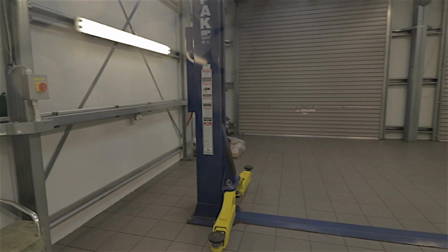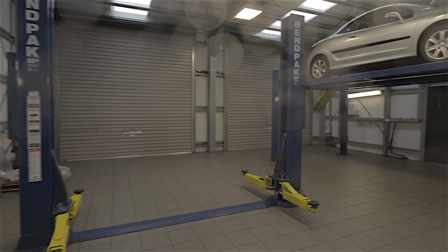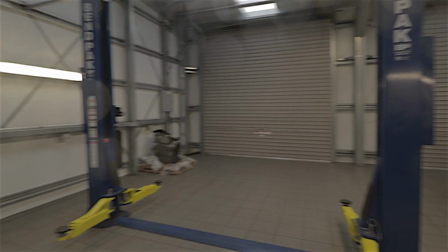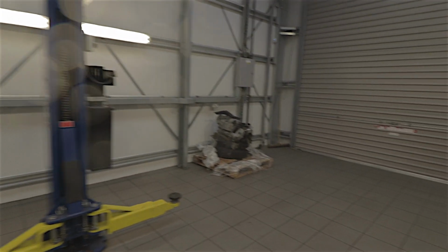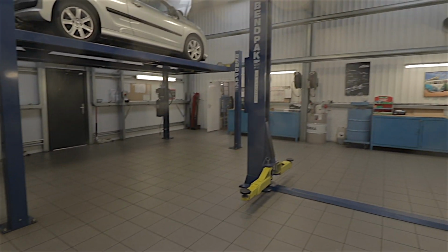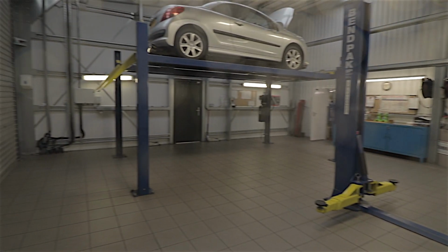And then we come around to a 2-poster ramp, Bend Pak. They seem to be pretty good ramps. They do the job okay, and they've been reliable so far, so we've got no issues with them. See the floor's all nicely tiled, nice to walk on, and nice to clean as well, especially when you're dripping oil all over the place and antifreeze and God knows what. It makes life a lot easier if you can mop the floor quite easily.